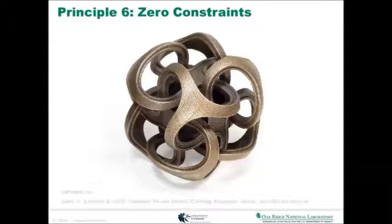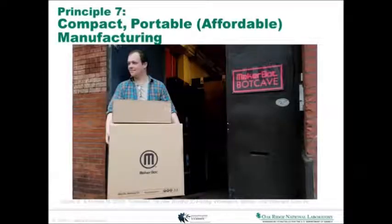Next slide, slide 16. Principle 7 is that we have compact, portable, affordable manufacturing. So now we're talking about the situation where I personally have like 3 3D printers at home. Eventually their manufacturing may become crowdsourced where, you know, I have a local business, they need, you know, X number of widgets the next day.